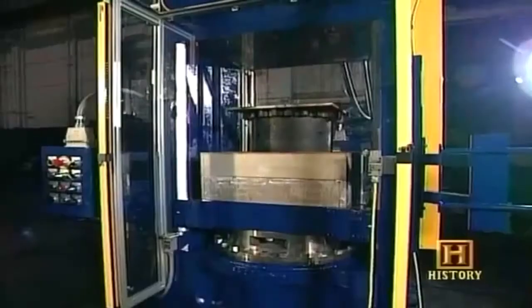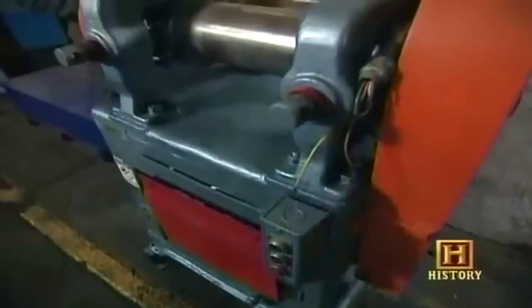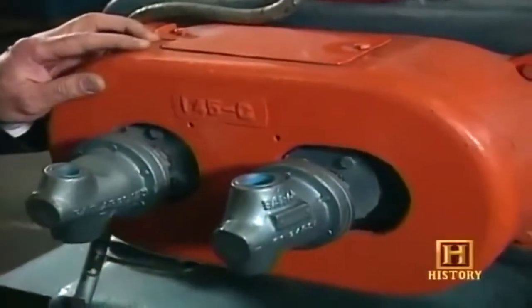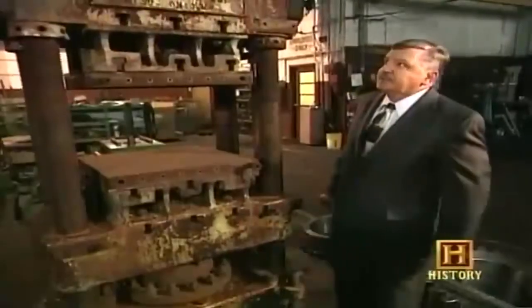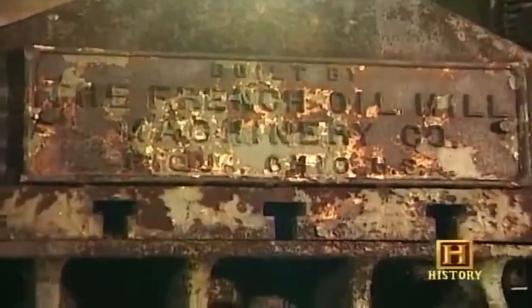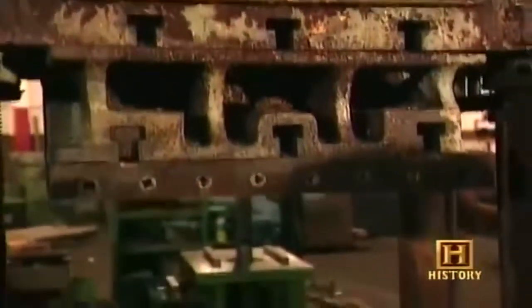At Rubber City Machine in Akron, Ohio, the vintage tools of the trade are restored to their optimal operating capacity. This machine is a laboratory mill. By the design of the frames, I could tell that it was about 100 years old. This is a French oil mill press. It's made in Piqua, Ohio. Originally, this probably could be used for making hard rubber battery cases for automobiles and motorcycles. This vintage is about 1935, 1940. It looks really bad, but it'll go out looking like a new press.